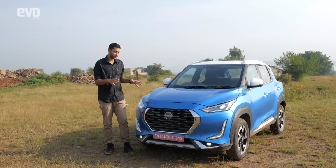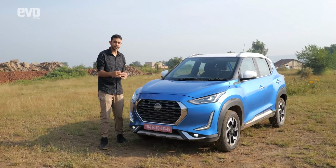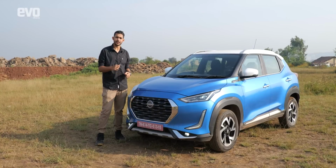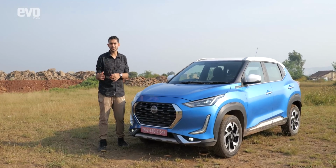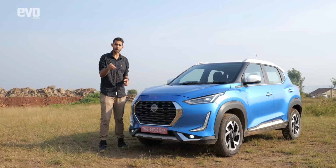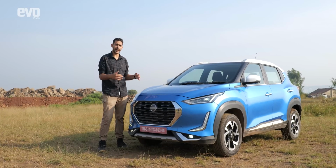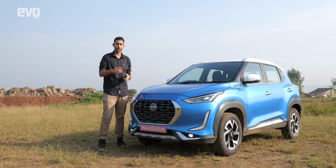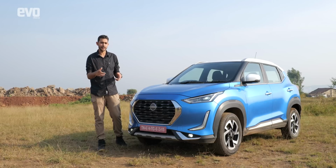Now let's talk about the Nissan Magnite, which fits itself within the traditional compact SUV dimensions. So in terms of the length, it sits at 3994 millimeters, which is pretty much the same dimension that the rest of the compact SUVs have. Also, on our test today, it is the longest and it is the widest, which translates to better usable space on the inside. Now we'll come to that a little later in this video.